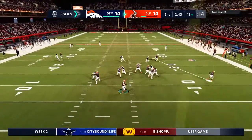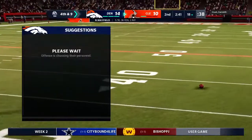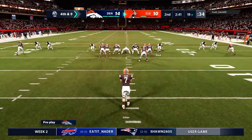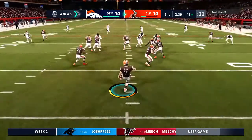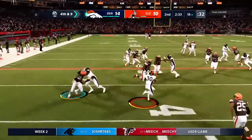Working out of the gun, Mayfield. And this is going to be incomplete. Well, they came up with points in their first 2 possessions, but it looks like they'll come up empty here on their 3rd drive. The defense finally starting to get locked into them a little bit. Might have to go a little bit deeper into their playbook on their next possession. Only 2 punts for him last week in the loss as he gets this one away. And taken right at the 35.